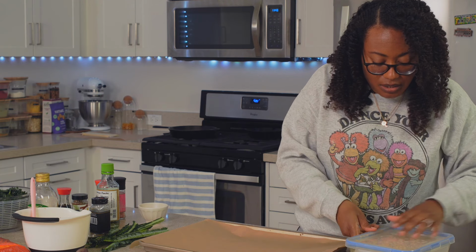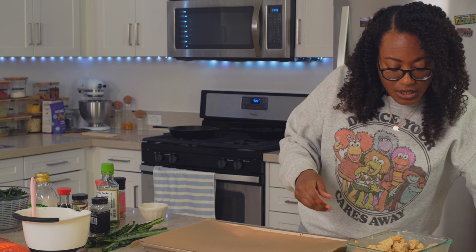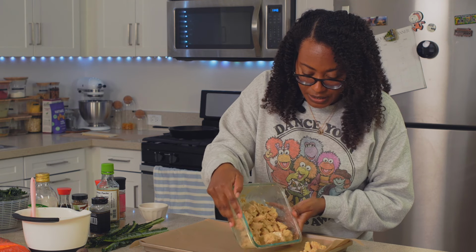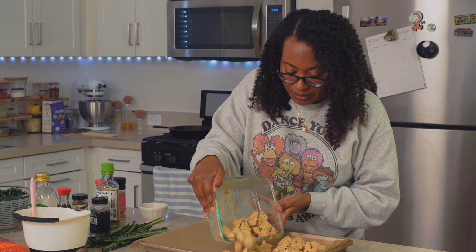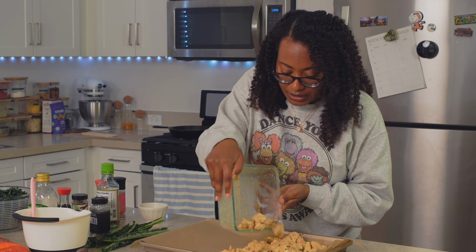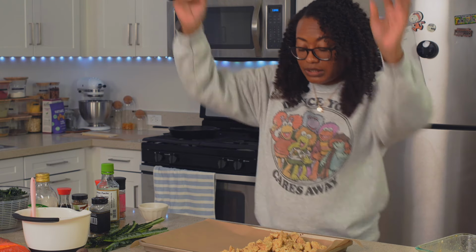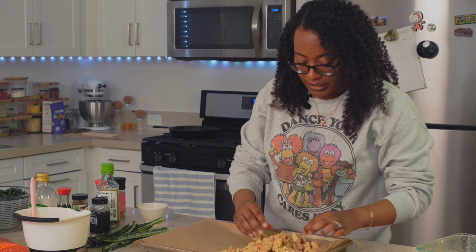I said at least 10 minutes. I'm just gonna dump that in there. There we go. Looking good. And don't worry, we're not gonna stop there. I'm gonna make a really delicious sauce to go with this, to kind of cook it in.